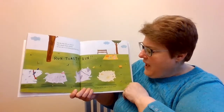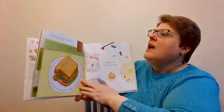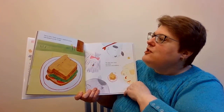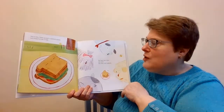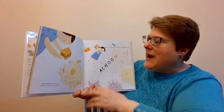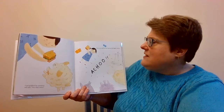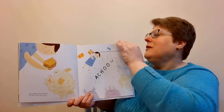Run, Toasty, run! He threw off his collar to distract them. Just in time, Toasty spotted a sandwich nearby and jumped on top of it. The dogs came closer and closer and closer until suddenly a girl grabbed the sandwich and said, "Hey, that's mine!" Then she sniffled and sneezed the biggest sneeze. Achoo!